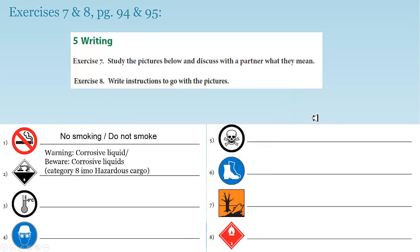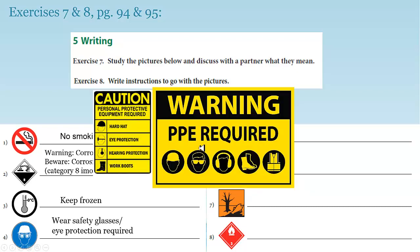And so now here, number 3, you can see that 0 Celsius, which is freezing, so that would be a sign for keep frozen. And then here, the blue sign, you generally see that when it regards your PPE. What the heck is PPE? Well, one of them is your safety glasses. So you can say wear safety glasses, or you can say eye protection required. But a lot of times you'll see these signs for PPE required, which means personal protective equipment, which is hard hats, eye protection, hearing protection, work boots, steel-toed work boots. So the blue signs generally refer to PPE.